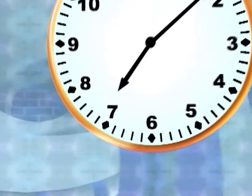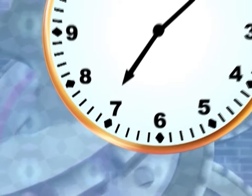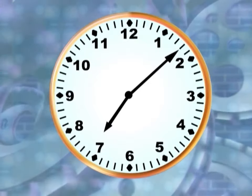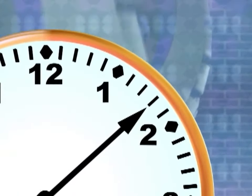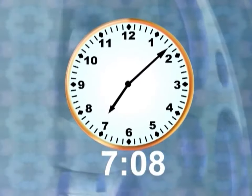Find the hour. The hour hand just barely passed the 7. Count by 5s. 5. Count the lines. 6, 7, 8. Find the time. It's 7:08.